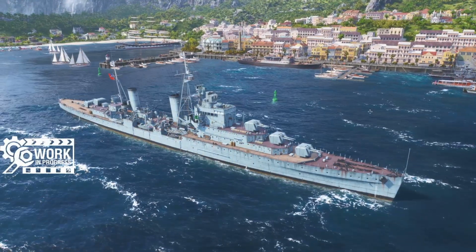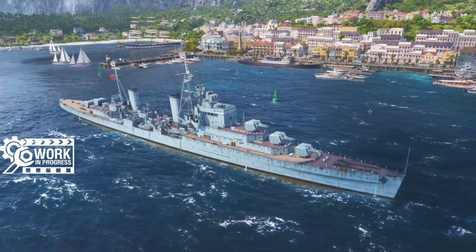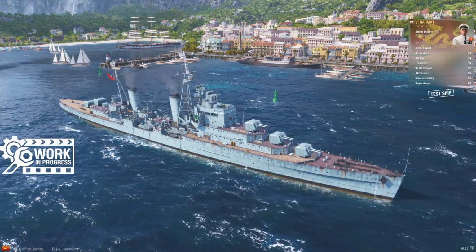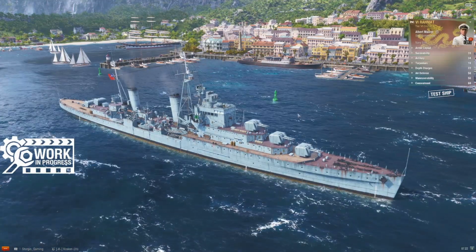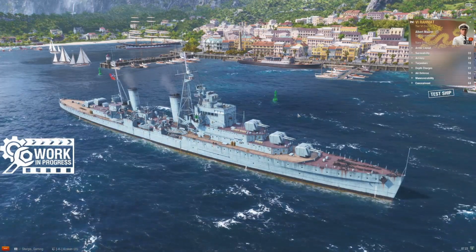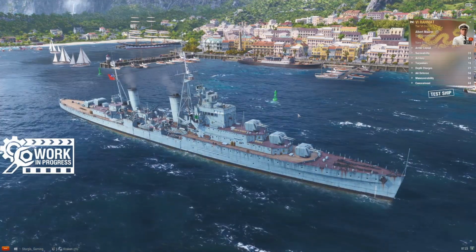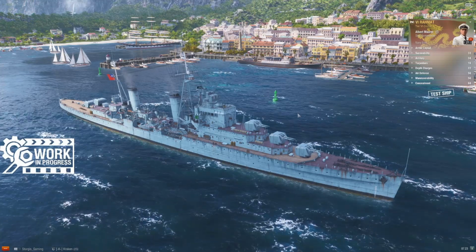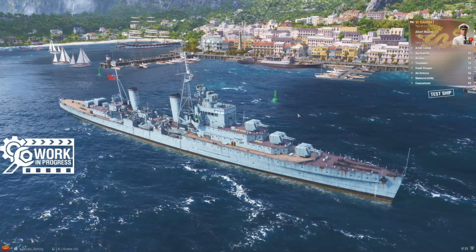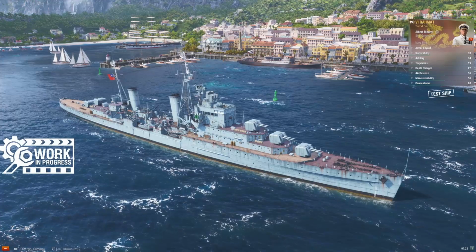My name is SeaRaptor, and today we're continuing our first look series on the new Pan-Asian cruisers as we take a look here at Tier 6's Rahmat. Now, if you're used to the Pan-Asian ships in World of Warships, you know that generally they're all, more or less, hand-me-downs. They're all ships that were built by another navy, then sold or gifted to a Southeast Asian or a Pacific nation somewhere along the way, and then reflagged, maybe updated, maybe modernized a little bit, and now they appear in World of Warships.